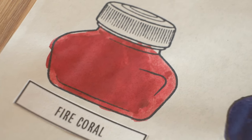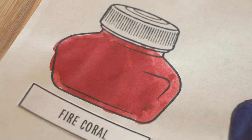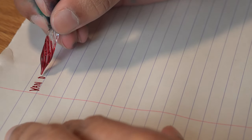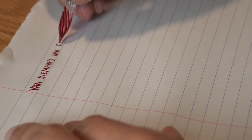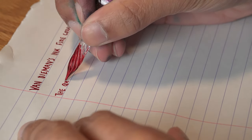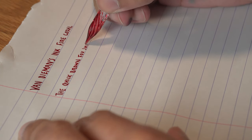Fire coral is a very saturated red ink. It shows up lighter in my Tomoe River swatch than it does in the Rhodia writing sample. The picture on the Van Diemen's ink website is closer to the colour I experience in my writing sample. I'd never heard of fire coral before today, but it's been added to an already sizable list of ocean life, I feel. When touched, they cause intense pain that lasts anywhere between 2 days and 2 weeks.